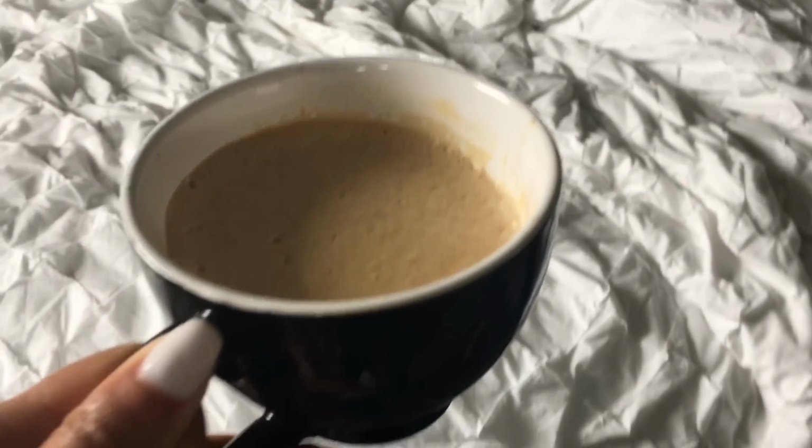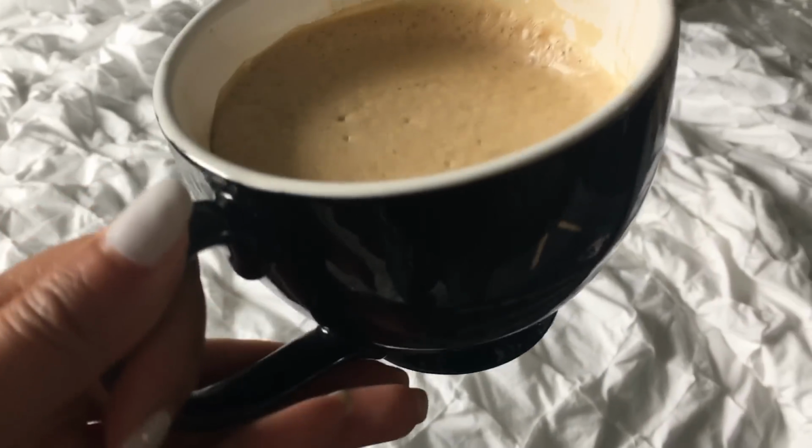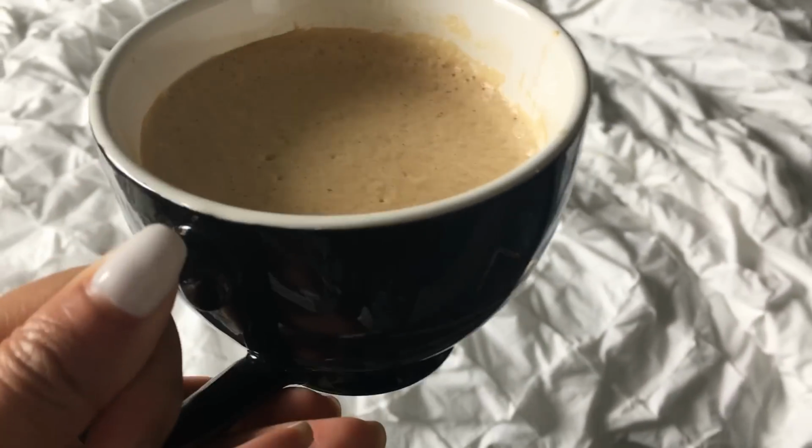It is Wednesday, and I just had my lemon water. I totally forgot to take video of it, but I'm having my coffee right now. And can you guys tell this is my favorite mug?